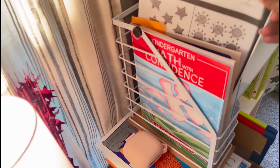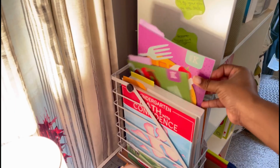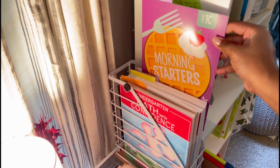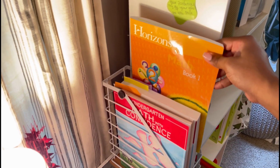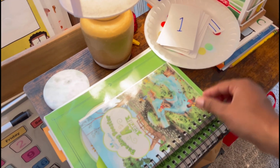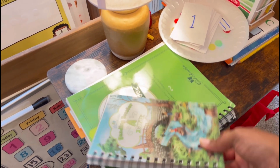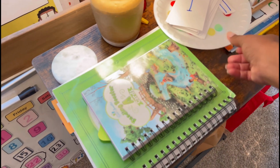Then on my little teacher table, I call this my mom teacher table. In this basket, I just have the curriculum that we use day to day. Again, for math, we use Kindergarten Math with Confidence. I have kind of transitioned my preschooler to do that with me and my kindergartner. At first he was just using the Horizons, but I've decided that they're pretty much on the same level when it comes to math. So we kind of do that together.